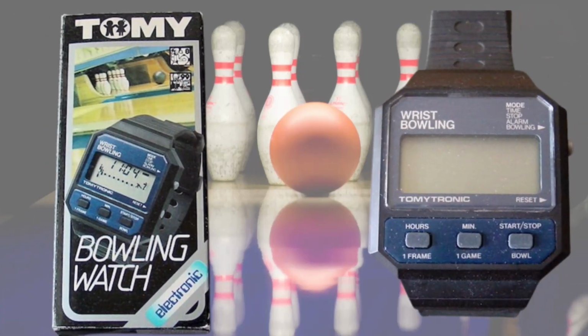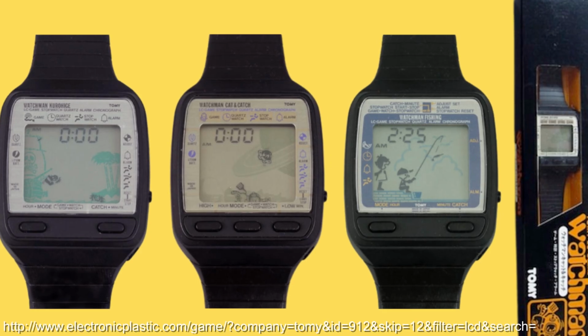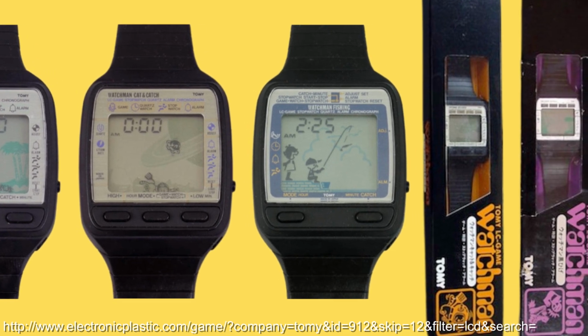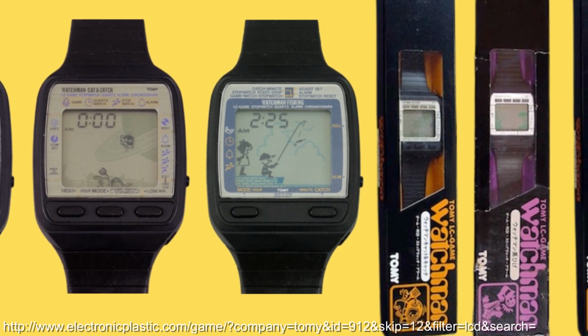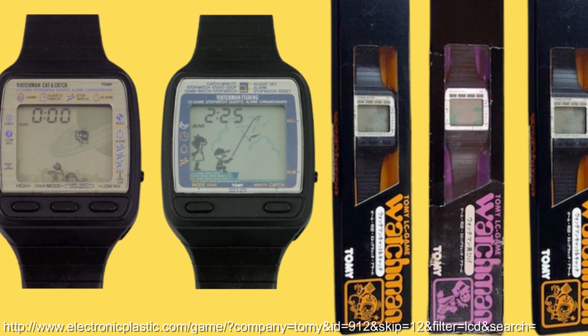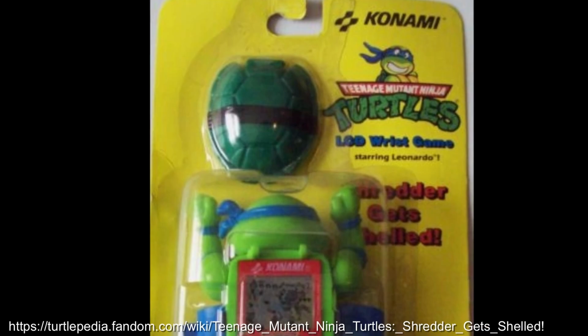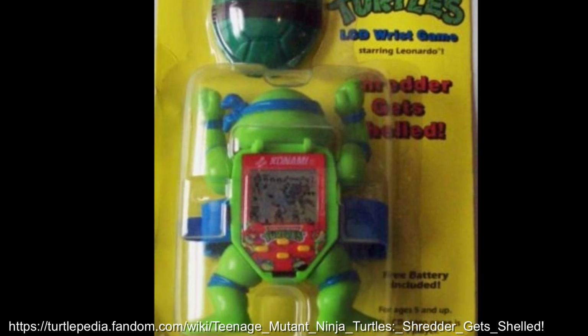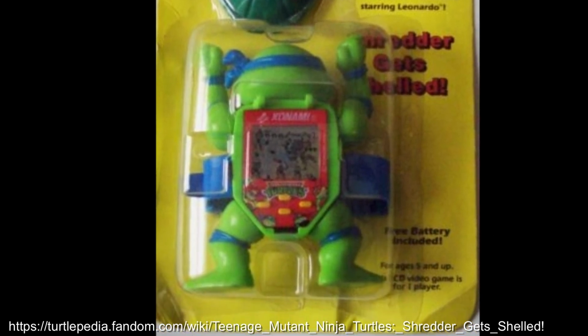Another toy-based company that had a series of game watches was Tomy. These included the Wrist Bowling game, as well as a series called Watchman with titles including Sudokan, Pro Wrestling, Cat and Catch, Golf 2, Monster Hero, Fishing, and Kurohige, a pirate-themed game. One curiosity I've seen, and I can't tell whether it's Tiger, is this Konami-branded Teenage Mutant Ninja Turtles watch. I loved this show as a kid.